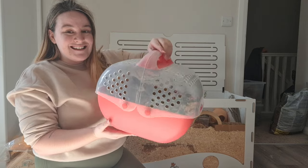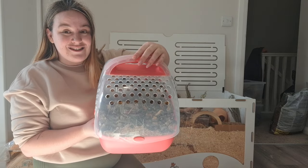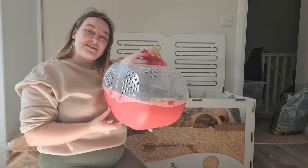But yeah, he is here. He's just hiding inside his little coconut hide. Let's put him in his new home.